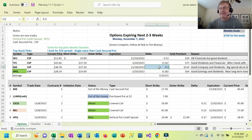But I'm okay with this getting assigned. I want to own it to pick up the dividend, and if it goes up and it expires outside the money, I may buy BKE on my own without doing a cash secured put. It doesn't have as many expirations, and I believe the next one is 12/16, which may be after the ex-date, because you really want to pick it up before the dividend ex-date, or when it goes into effect.